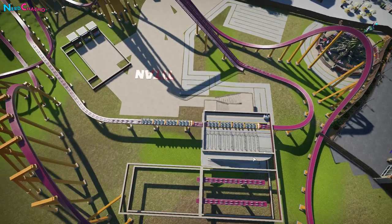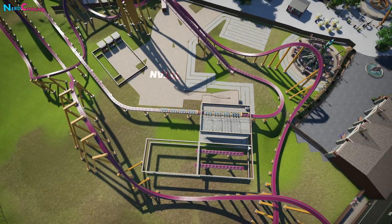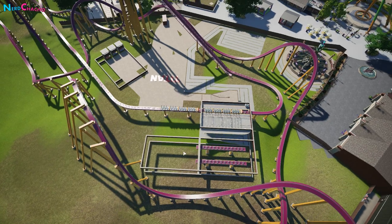And I've just boxed out an area that I wasn't going to build because I knew straight away that I wanted this to interact with pathing and station and everything a lot more than the other coasters did. So I've just boxed this out in terms of height and everything.